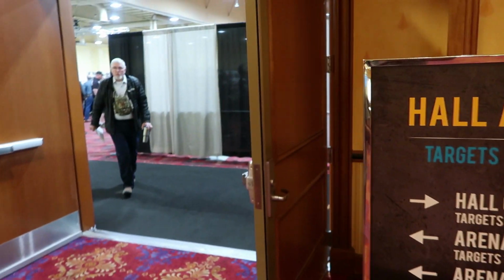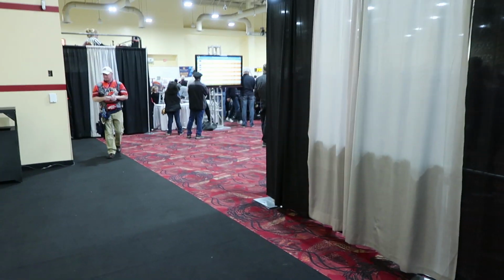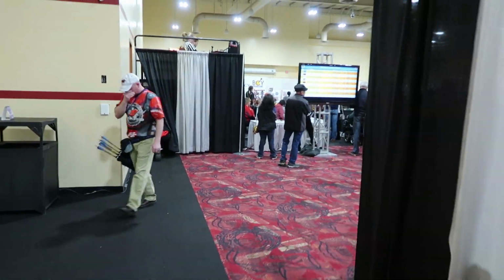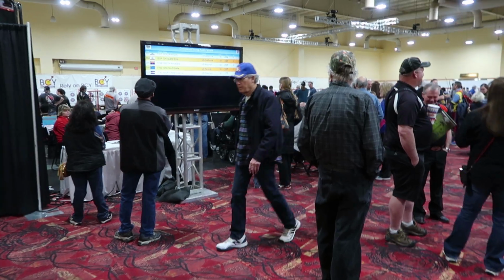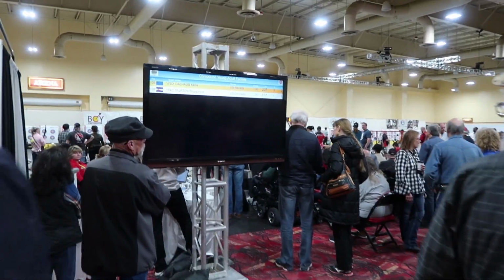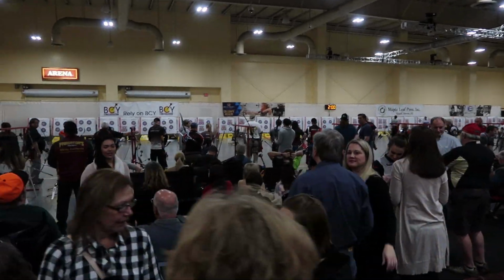Again, the NFAA does a pretty good job of putting out proper signage to let you know what's going on. So it's definitely a big benefit, and they're always trying to improve it.